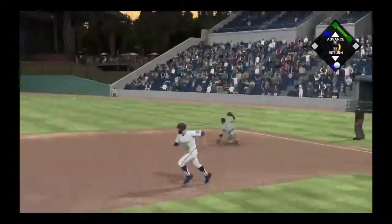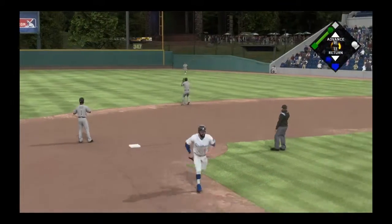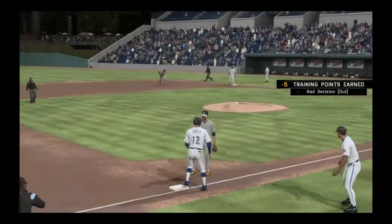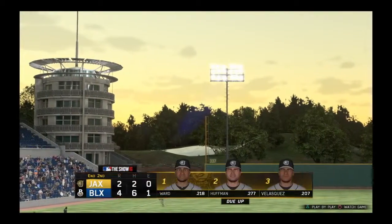Hit hard toward first. That's in there, base hit. Around third and being waved on home. The relay throw. The tag, and he is out at third, and with that, the side is retired. So 3 runs on 4 hits, no errors, and a man left on.